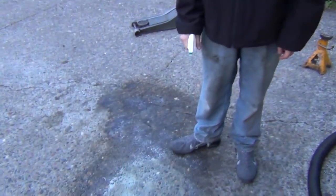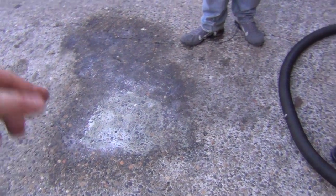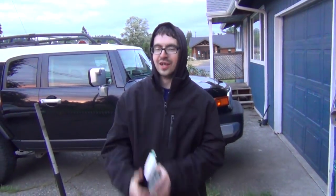So we're just spraying this down with some Simple Green. If that doesn't work, I'll get Purple Power, or Crud Cutter, and spray that. I have some Crud Cutter that I could soak that with, and now I can soak. And then I'll get the pressure washer and pressure wash it.